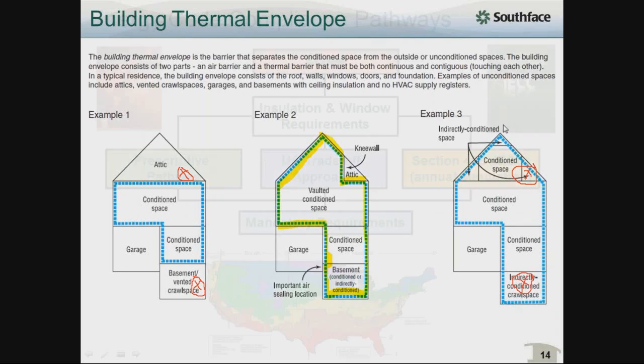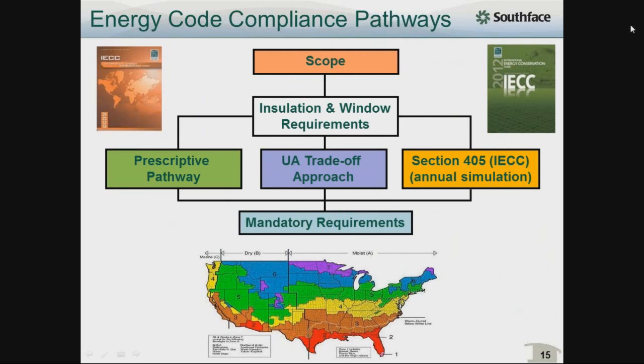Great. All right, so we'll move on, and we're going to just mention again that the 09 code and the 12 code basically have 3 pathways to show compliance on the envelope. You can meet the prescriptive code. You can do simple trade-offs within the thermal envelope using a tool like ResCheck, which is free from energycodes.gov. Or you can do a little more sophisticated simulation approach, but still you are limited. You can only trade within the envelope. And then, of course, mandatory requirements are air sealing.